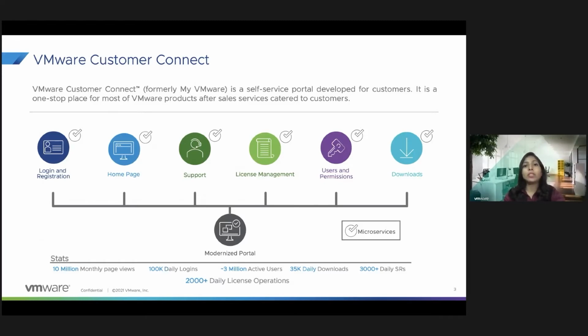License management page allows the users to go ahead and manage the license keys to be able to use the perpetual products. Users and permissions page is what is leveraged by the admins to grant, revoke, or control the access of the customers to the VMware Customer Connect portal. And downloads page can be leveraged by our customers to download the products.